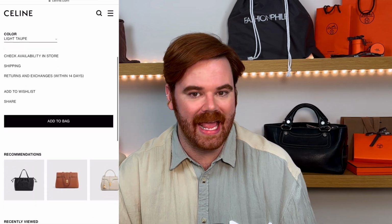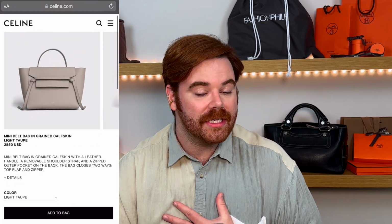But first up, I love that they kept the belt bag. Now, this is the mini belt bag, in grained calfskin, light taupe. I threw this one on here because, hello, it's a classic. This is a Celine staple. This and the luggage. I've never had either, but I appreciate them from a distance.